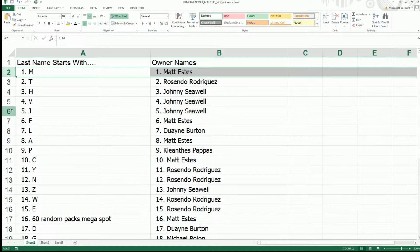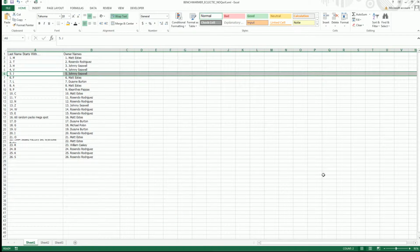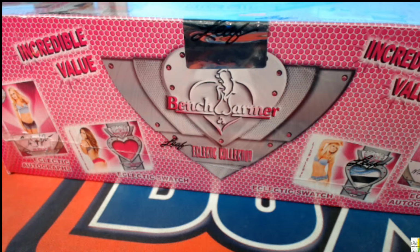And good luck, everybody in the box. Wishing you all the best of luck as we find out what comes out of this supermodel memorabilia. Let's do it. We are going to rip this. You can feel free to make a trade. Congratulations, Matt, on your factory sealed set that is in this box.